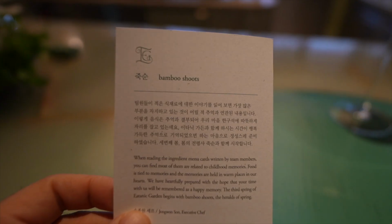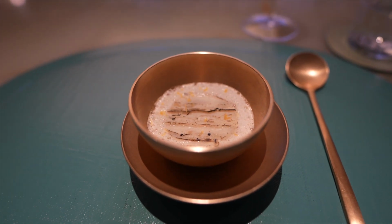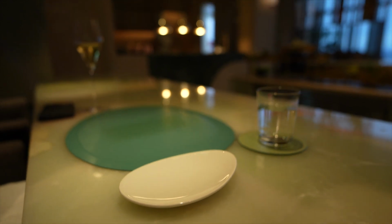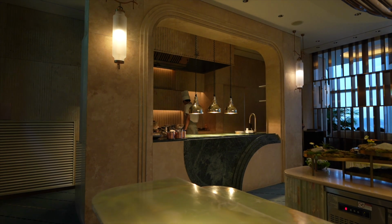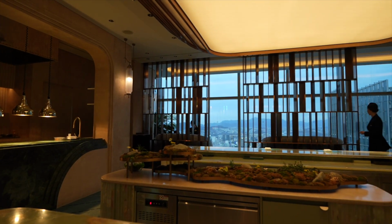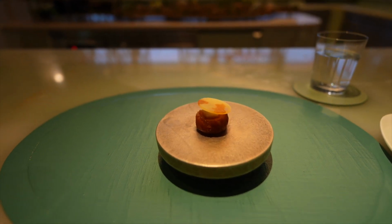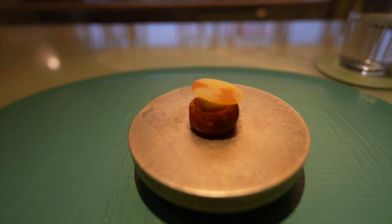So we start with bamboo shoot. This is a bamboo shoot milk and rice. It was so delicious, rich, and in depth and flavor. Next up is fried dough with 18-month aged cheese and veggies. It was ooey, gooey, chewy, and delicious.